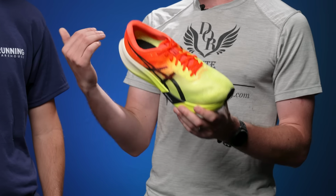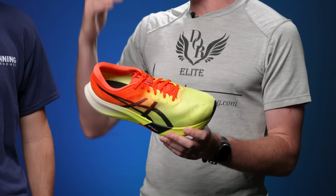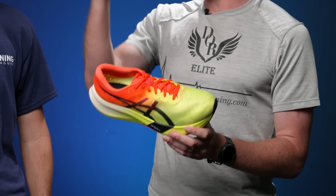The Sky is great. It's got a flatter plate, and for different people that really slam into the ground and really kind of bounce quite a bit, that might work better. I'm a little more of a roller, although if you look at my running mechanics on the videos, maybe it doesn't look like it. You might be surprised how I'm going forward. The Edge Paris has just fit so much more comfortably.